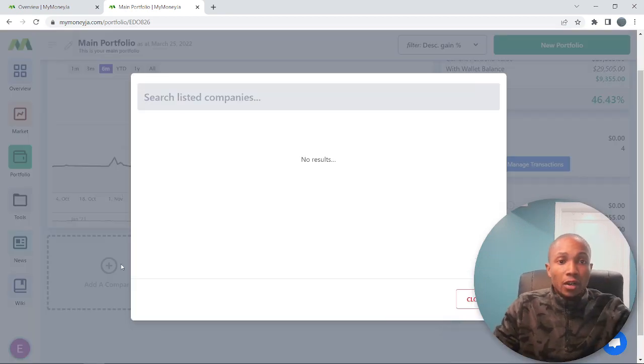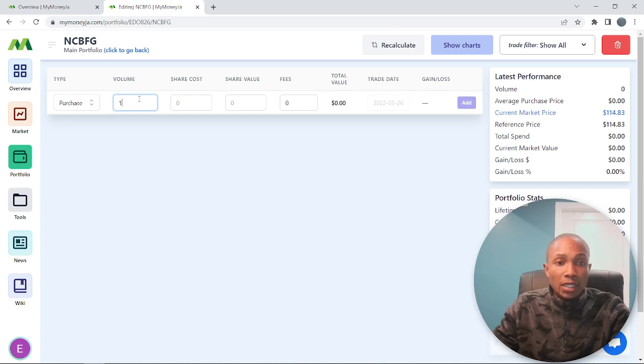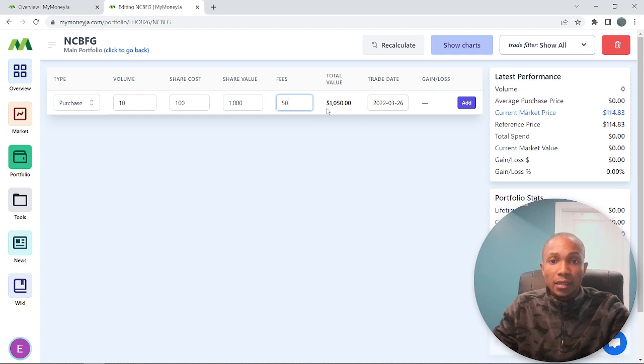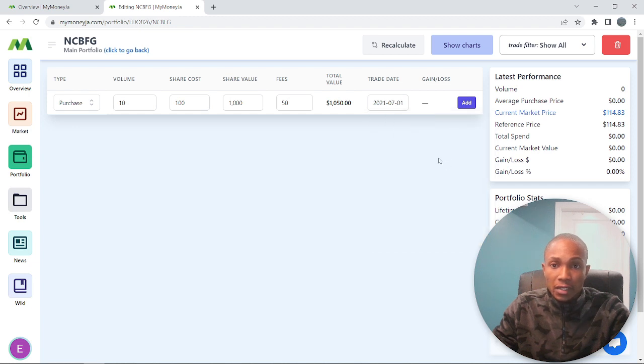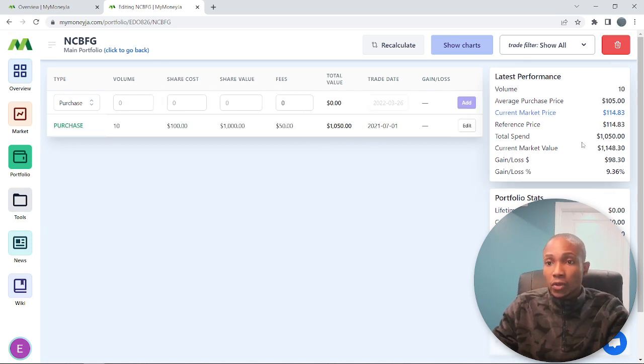So let's add another company, let's say NCB. So let's specify the number of shares purchased, let's say 10 shares. Share cost $100, and the amount you paid in fees, let's say $50 again. And let's specify the date the trade was taken, let's say the 1st of July 2021. And guys, when you're making a purchase on any of the platforms, you'll see the total fee. So make sure when you're making a purchase, you also take note of it in a spreadsheet. So when you're adding it to your MyMoneyJA, you know the exact amount of fees you paid. So let's select add, and it will show you a summary of the transaction here.